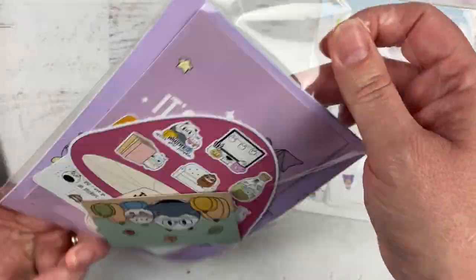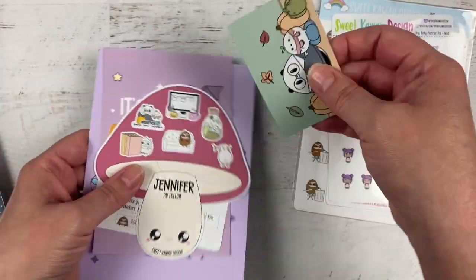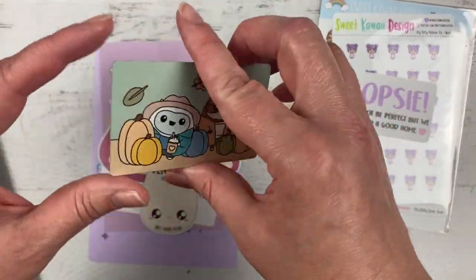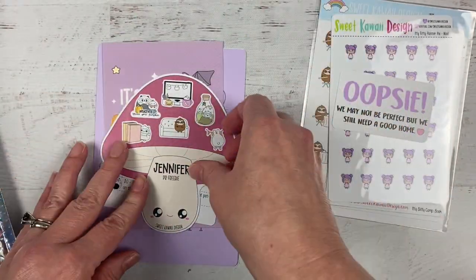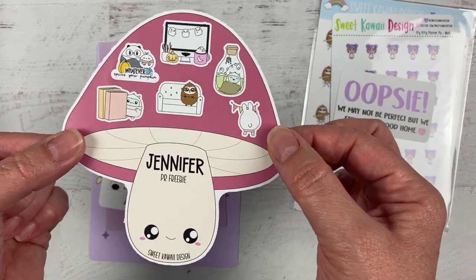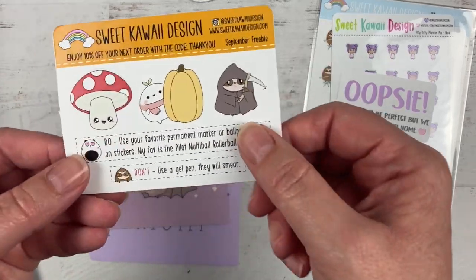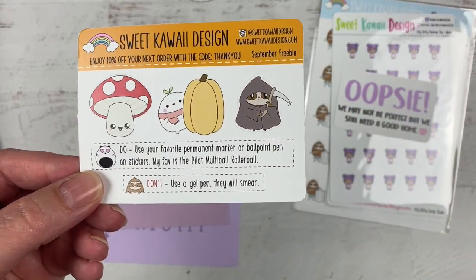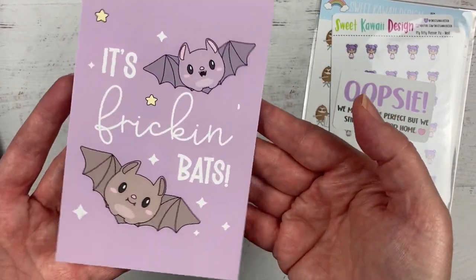Here is the pack of all the goodies, all the freebies and other stuff that I ordered. So this was the metal washi card from last week. I was so excited that I was able to get one in time. Here's my freebie. Use code Jennifer10 to get it with your order. I love it. It's so cute and fun. This is the September freebie because this was last week when I put in the order. Really cute. Can never have enough of these cute guys.